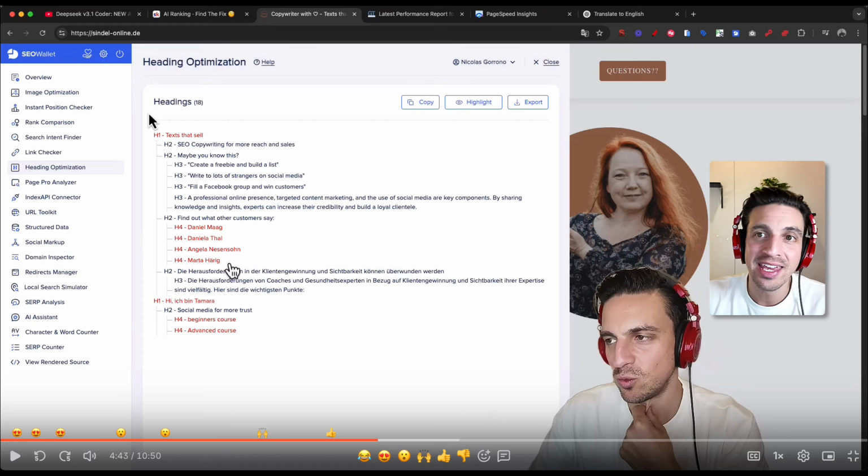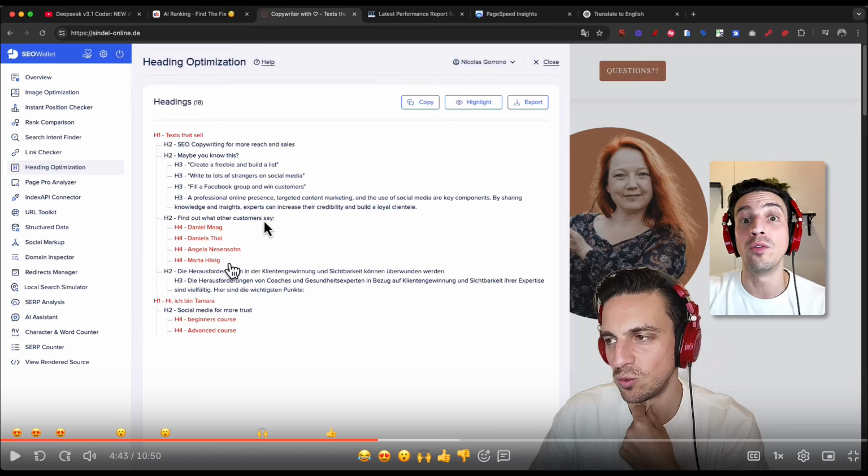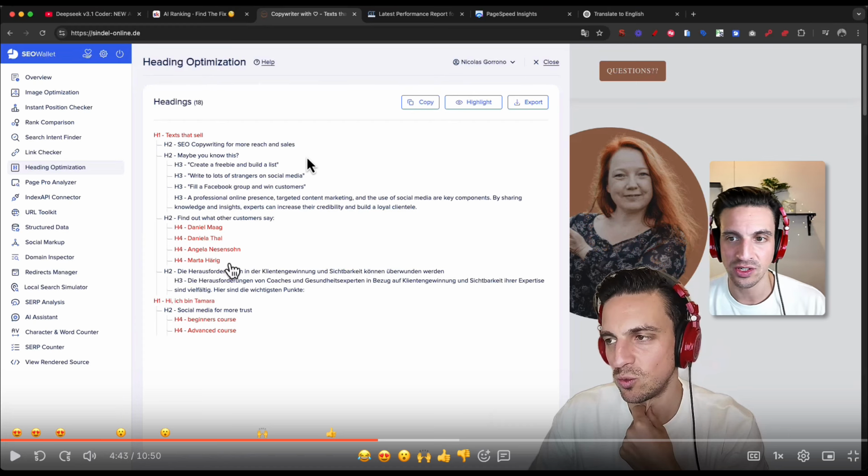Also, again, the H1 is another section where you want to naturally put in those keywords. Now, I know that she offers her copywriting services all over Germany, so not just in a place in Germany. But still, the H1, this is on the home page, just says "text that sells." That's okay. "SEO copywriting for more reach and sales." Again, okay, but we're missing here the fact that it's in Germany and the fact that it's in German as well. We could be very definitive about that keyword selection.